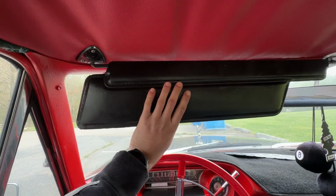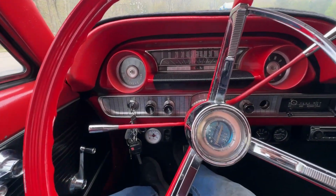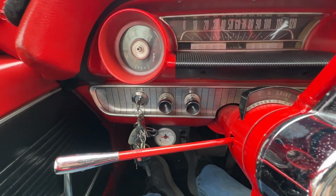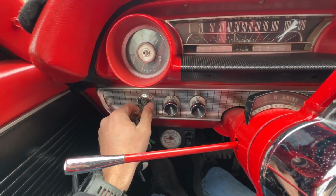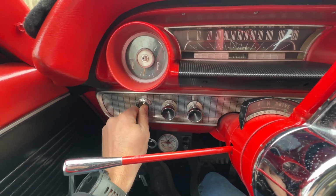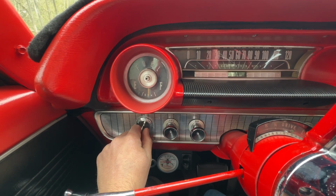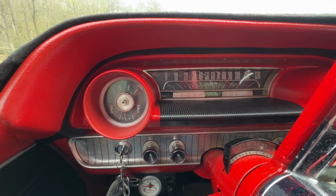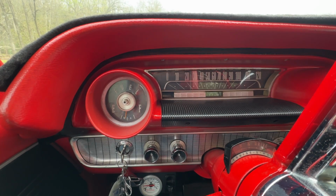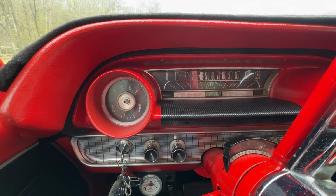Up here you have your visors, black to match the rest of the car. You can see, interesting setup here. You have your ignition switch here on the left. You have on, you have start, off, and accessory the other way. You can see that I have a fuel gauge right here, which, believe it or not, does work. I have my speedometer and my odometer. My odometer reads 21,772 miles, so it's predicted to have about 121,772 miles on it.